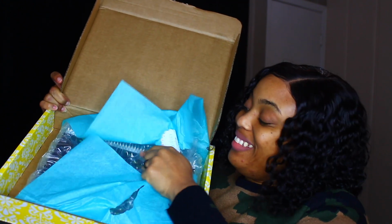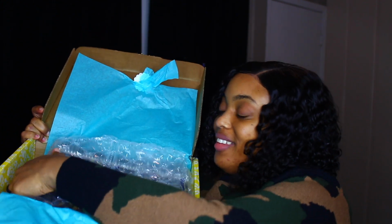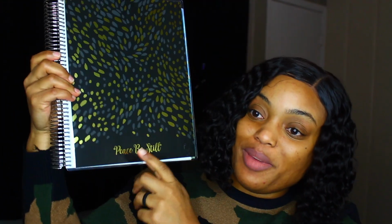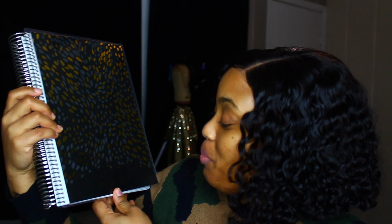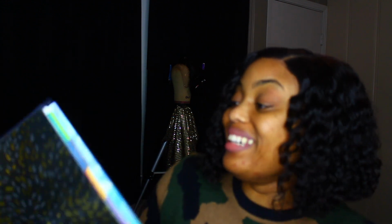Oh my. And then of course the bubble wrap. And this is the book. Okay, so this is what it comes in, all wrapped up, all nice and neat. I'm so excited, and it's so thick. I got the bigger version, and I customized it. Instead of putting my name here, I customized it to put "Peace Be Still." That is my motto. Oh my goodness, I'm so excited.